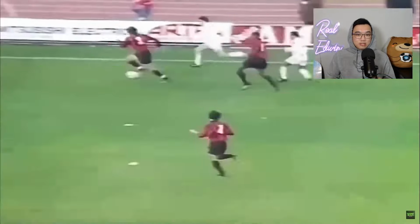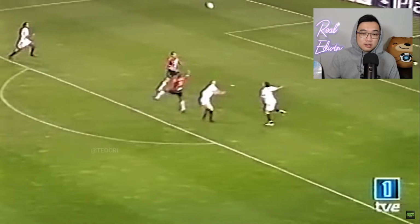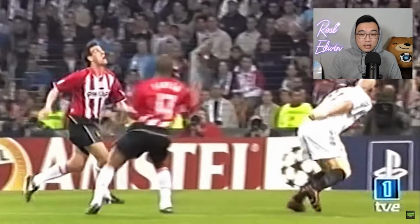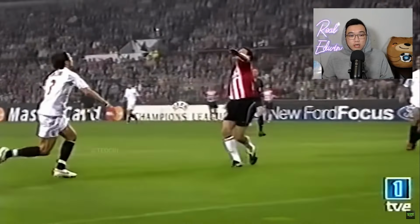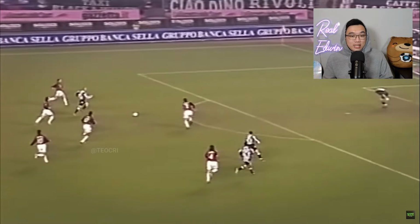Clean, super clean. Sometimes a nice tackle looks better than a goal, depending on the goal. Body on the line. Wow. He got kicked in the head. Man.